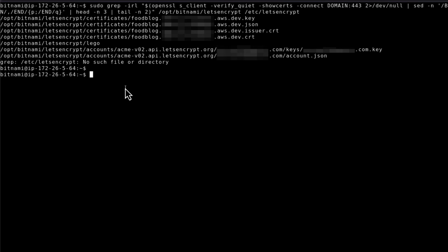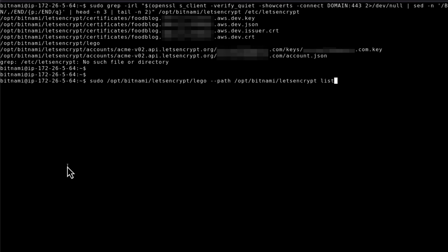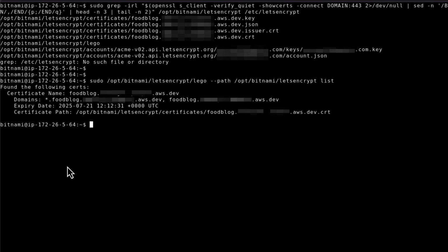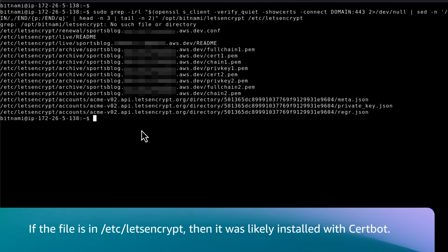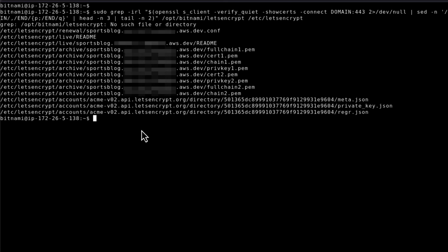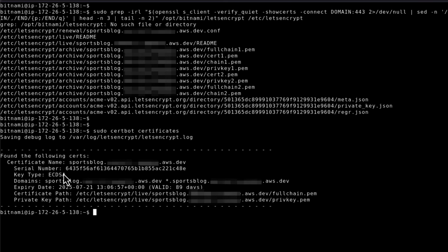To verify, run this command. If the file is in /etc/letsencrypt, then it was likely installed with Certbot. To verify, run this command. Based on the identified tool, follow the relevant steps.